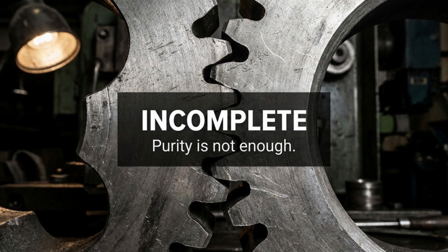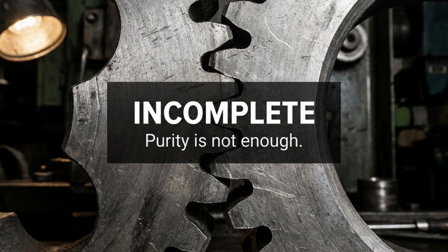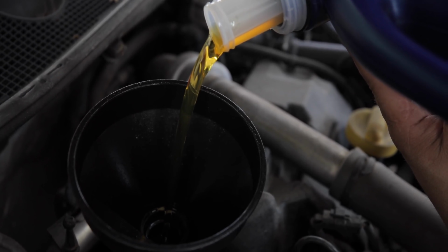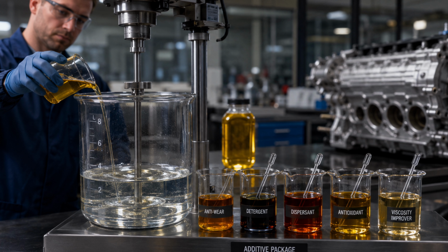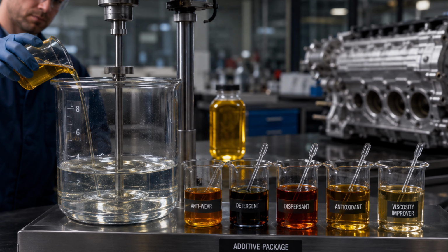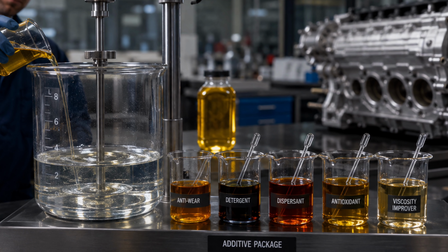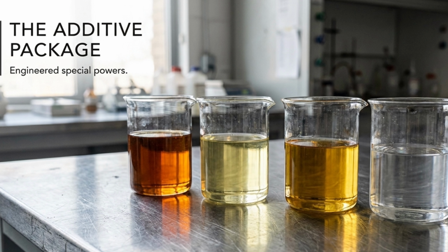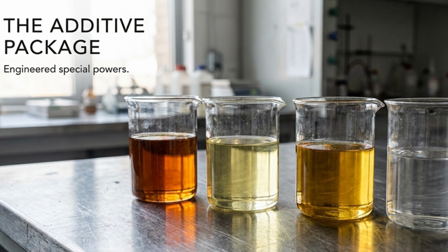But base oil, no matter how pure, is still not enough. If you poured bare base oil into an engine, it would still be missing a great deal. What gives synthetic oil its real strength is the additive package blended into it. Additives are chemical compounds designed to give the oil special powers depending on what the engine needs.